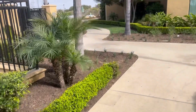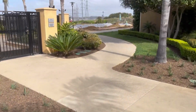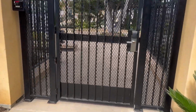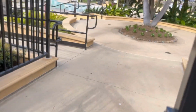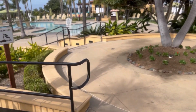Okay, now as we keep moving on our little tour of the area, you can see that they do have some construction updates happening over here. All right, that's fine. But this is where it gets really interesting. You come down here, the pool area is open to about 10. Let's badger our way in. All right, now, here we go.